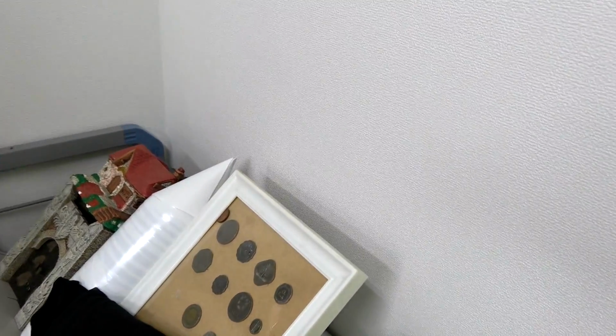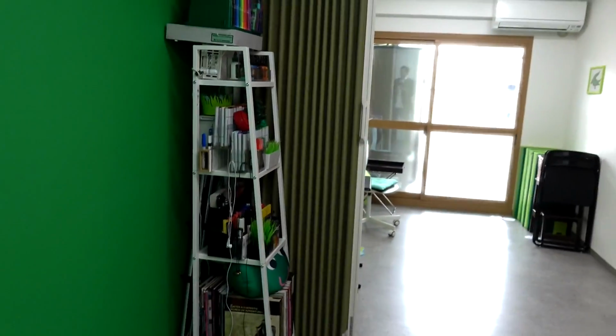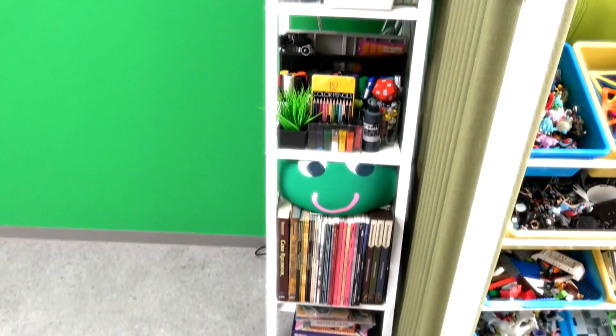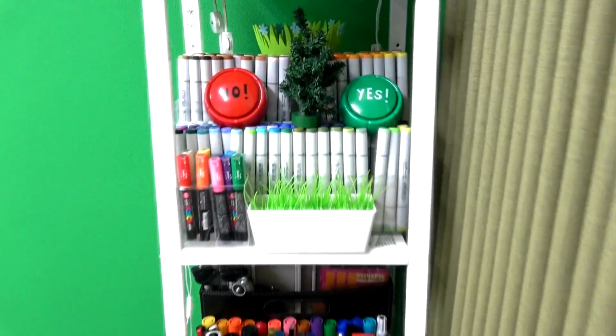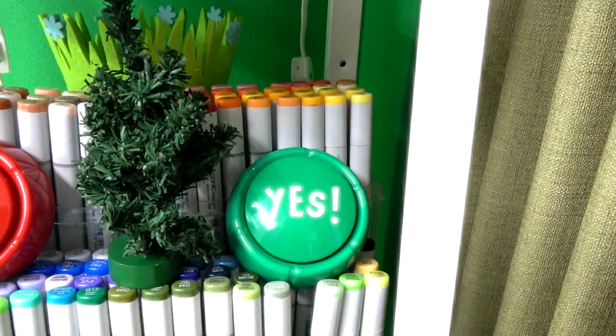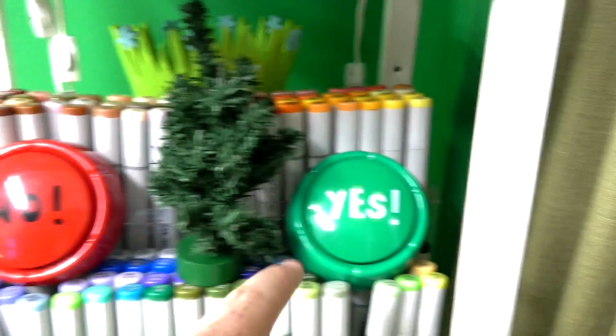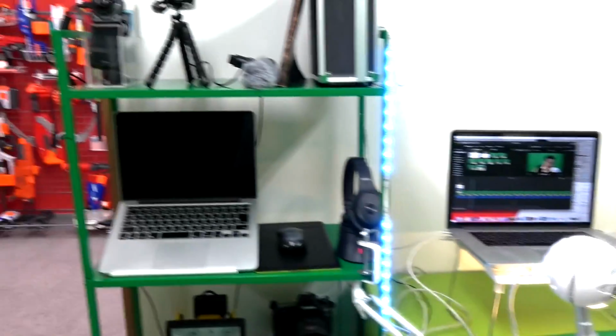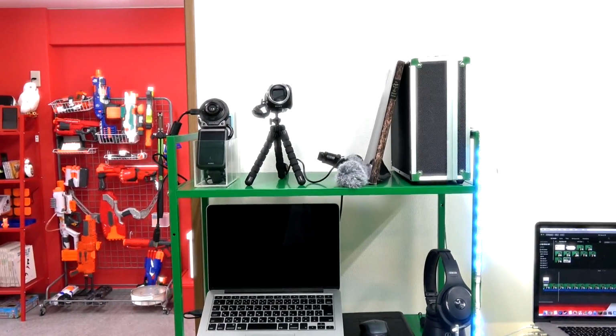My coin collection from around the world. I collect a lot of coins. Saudi Arabia, you guys have the best coins ever. I really like Saudi Arabian coins a bunch. I've got so many of them. And just my weird wacky art wall of all different types of wacky art stuff. So strange, right?